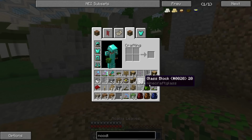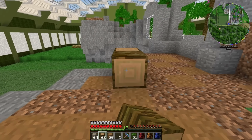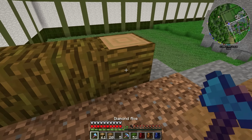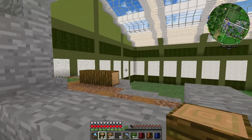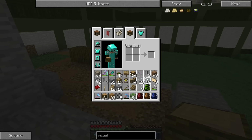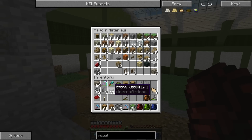So I've got some logs here, some jungle wood. I'm gonna pop a few of these down, maybe like this, and we'll grab that back up. Like something that they can climb up. I know it's probably a bit out of the way from the window. It shouldn't look too bad though. And do we actually have any jungle plants? Let's just pop all these materials back in here. We don't need many of these for the moment.